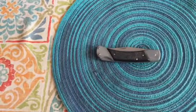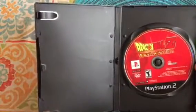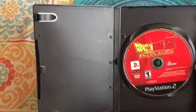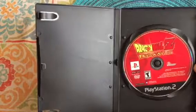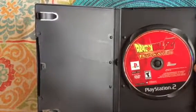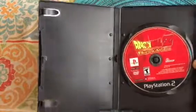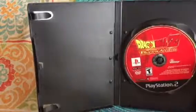And I went ahead and also found this in Goodwill. This is a Dragon Ball Z Budokai for PlayStation 2 game. I checked on eBay. They're going for about 15, 16 bucks. Paid $1.99 for it. I'm going to see if somebody will give me around 10 or 12 for it. See what happens. Maybe I can get my money back and a little bit more.